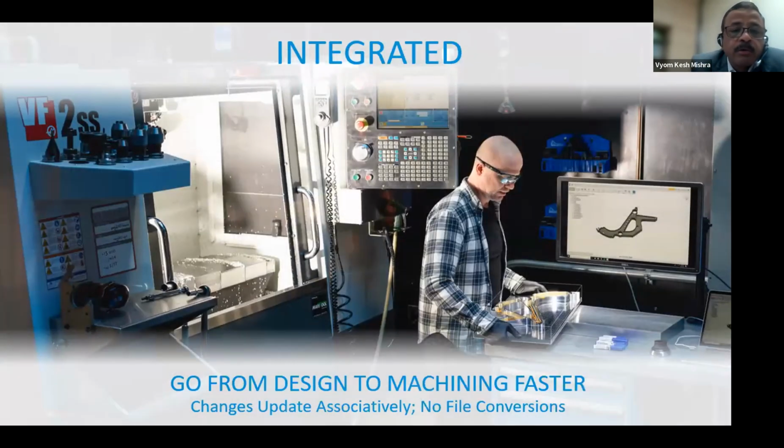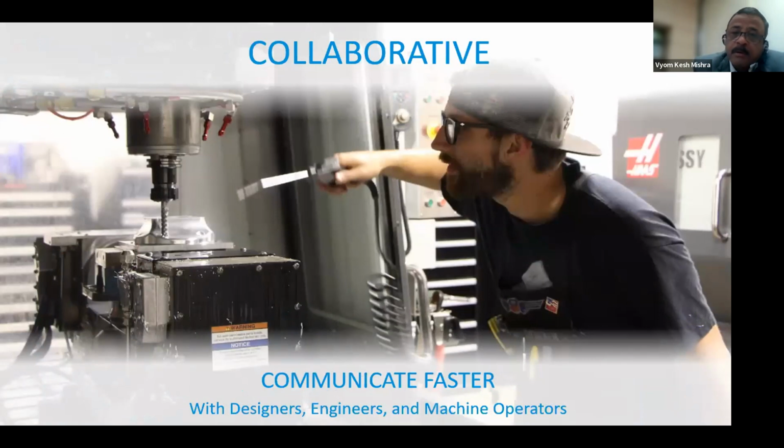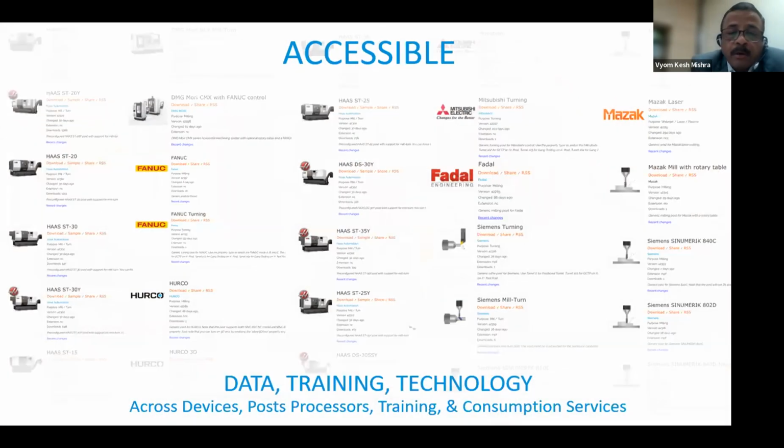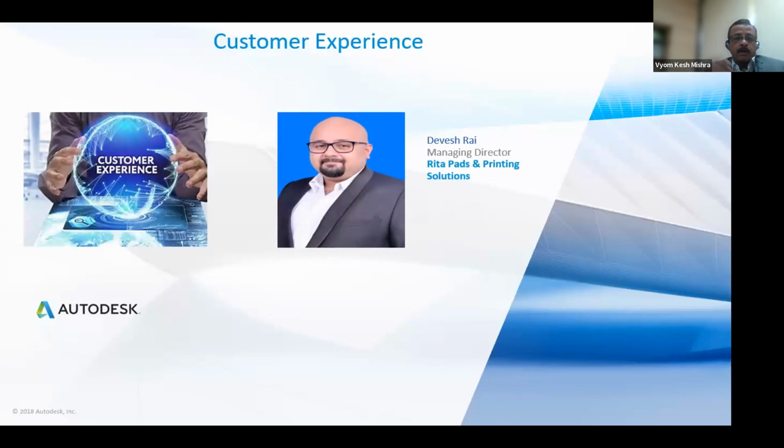So here is a tool, Fusion 360, which is integrated, which is collaborative and accessible to multiple technologies. So gentlemen, here it is, introducing you to Fusion 360. The next we have our guest speaker, Mr. Devesh Rai. I'll request him to share his experience, how he's using the tool and how he benefits. Post this, we'll have the technical sessions and other sessions. So Mr. Devesh Rai.